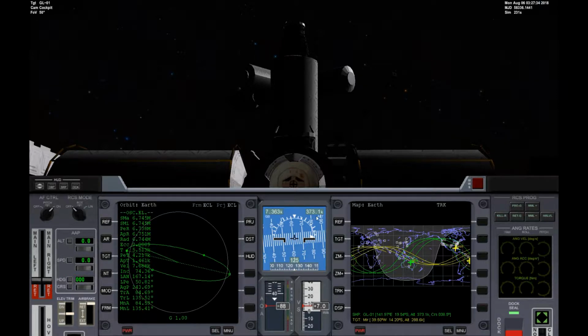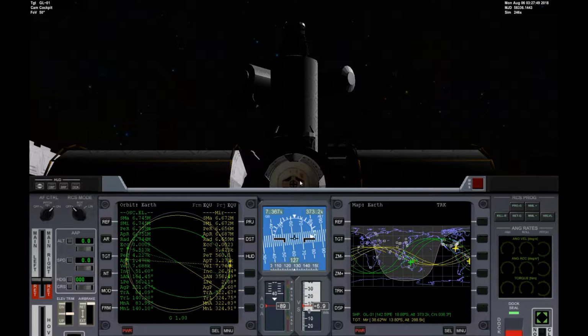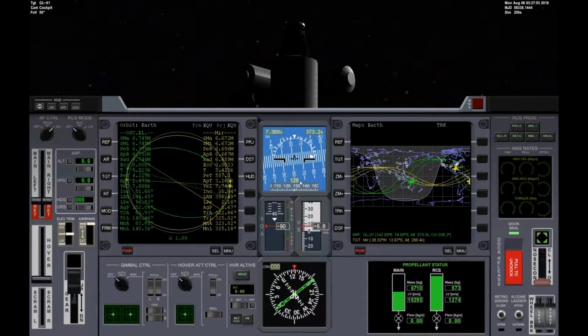So if we look now, this is our orbit. Now if we go to spacecraft Mir and target Mir's orbit, what we'll find is the relative inclination difference is massive. It's about 25 or 26 degrees. So you see all the fuel in that fuel tank? Yeah, most of that will be gone by the end of this episode.